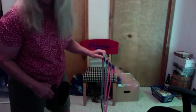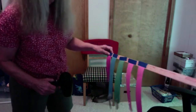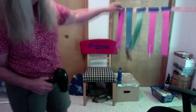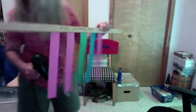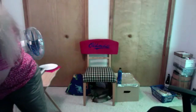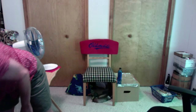So you can build yourself one of these. You don't have to have a yardstick. You can have a stick and a little tape and just some paper and see what you've got. And if you don't have all of these items, you can use what you have at home. You might have something else. You might put a leaf on there where I have the feather or a cotton ball or anything like that. So there we go.